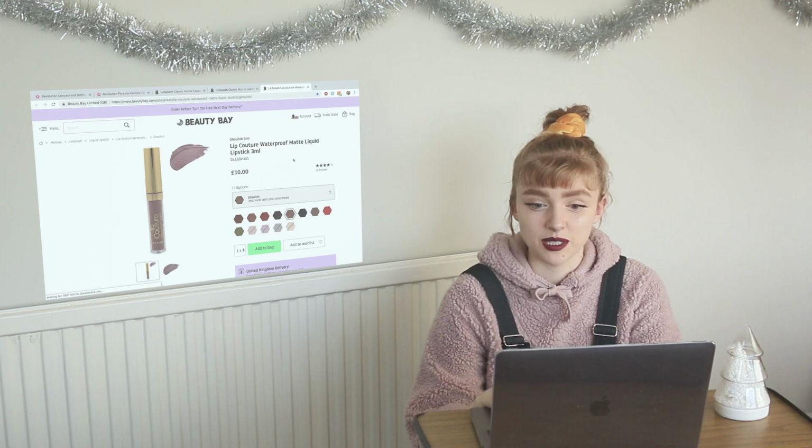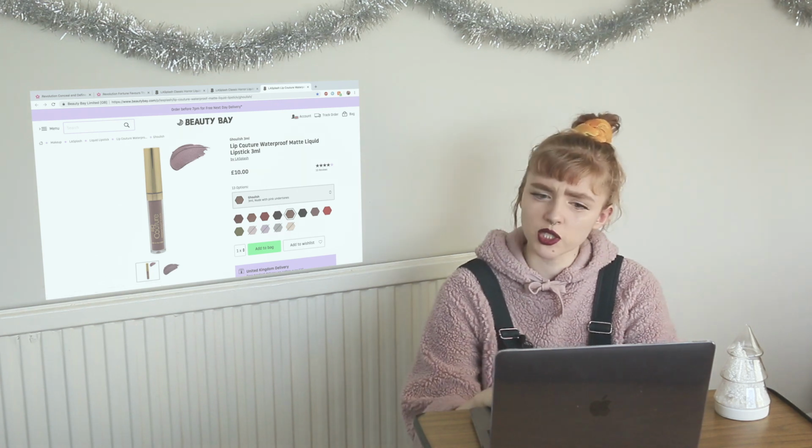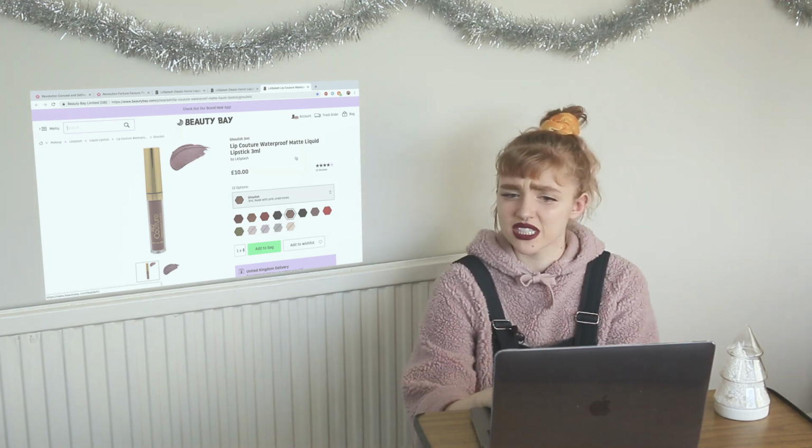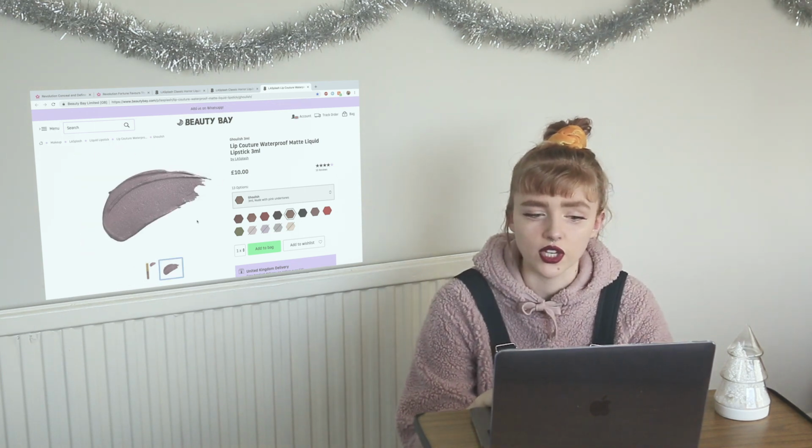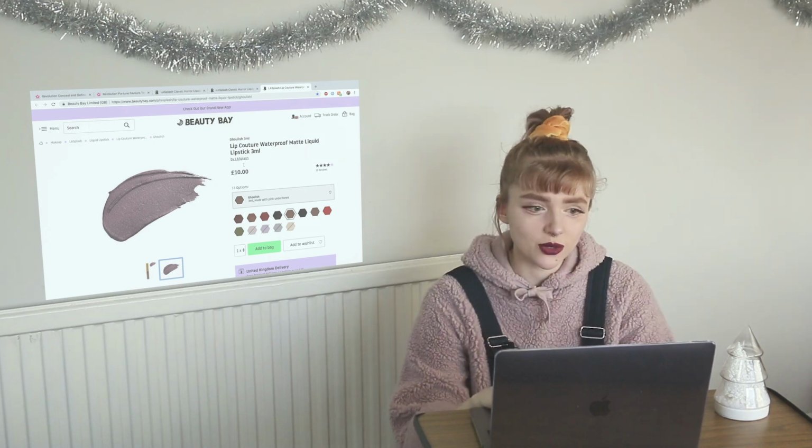And then another LA Splash lip product. It's a Lip Couture waterproof matte liquid lipstick in the colour Ghoulish. It looks like a pretty good dupe for the colour Trap from Colourpop. So that's all of the makeup. So let's do toys.